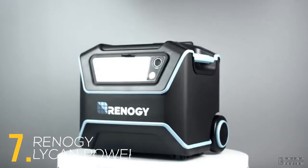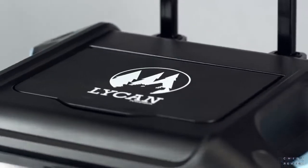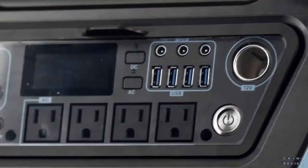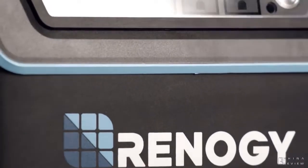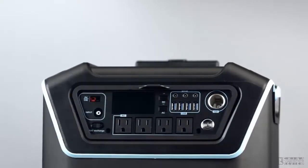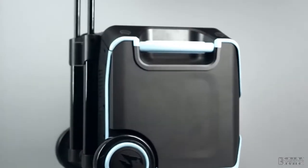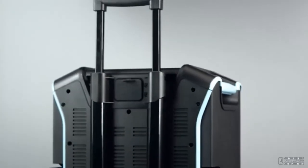Meet the Lycan Power Box. Lightweight and rugged, the Lycan is the perfect storage system to power several AC and DC appliances, with features such as a floodlight and multiple charging options, including solar. The Lycan is easy to maneuver thanks to its pull rod handle and weighs in at only 55 pounds.